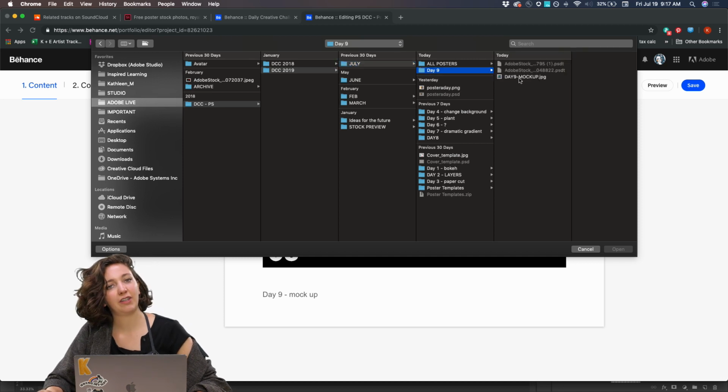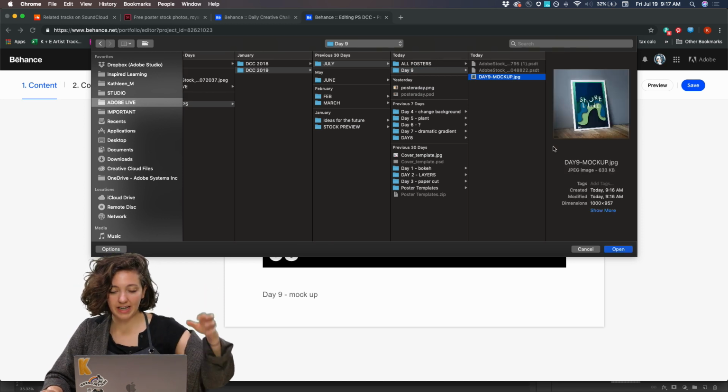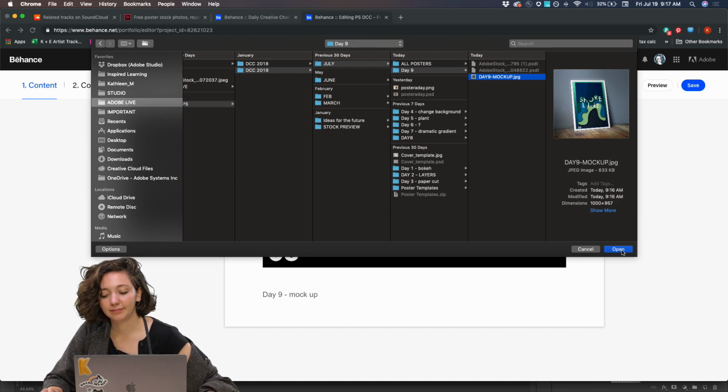I'm curious to know how you've all organized your files. Do you have different folders for different days, one folder for every day, or all the days? Let me know.